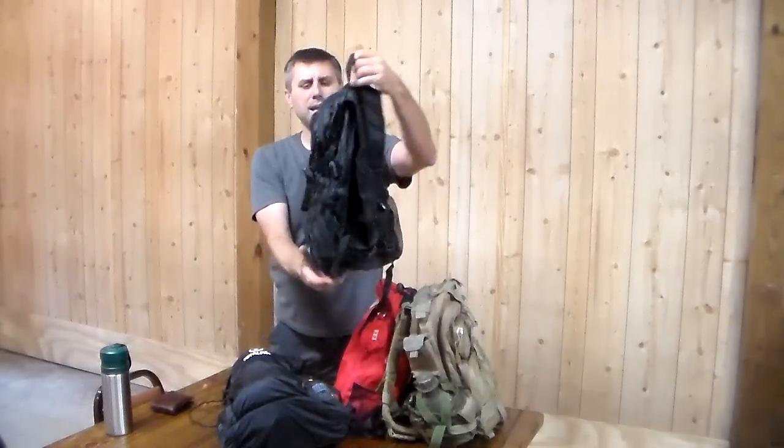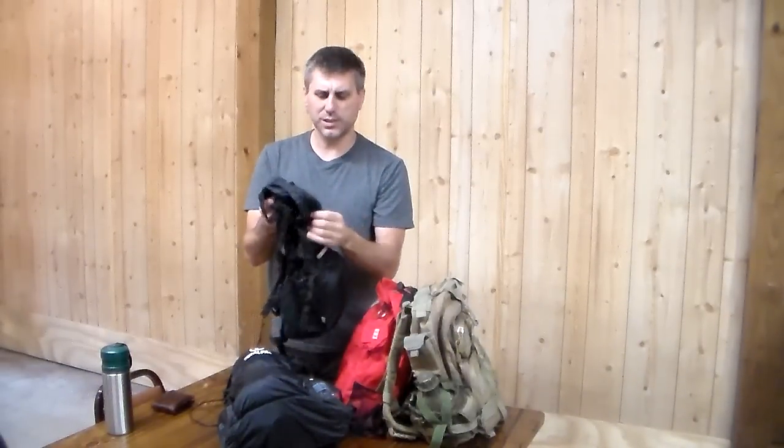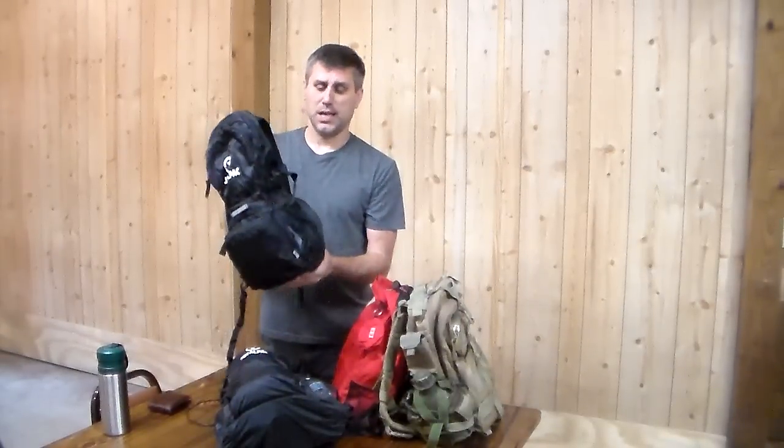So this is the bag. It's TOTALPAC. It's made out of like a windproof, like a windbreaker material, like a nylon. They have guaranteed this thing a lot. Their guarantee is pretty good. If you have any problems, just contact them. I think they'll actually replace it.